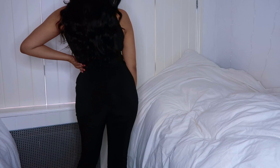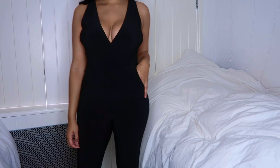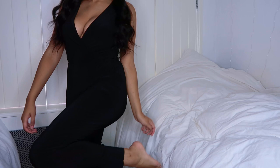So yeah, it's plunge again. I don't know how to describe the material. It's kind of cotton slash slinky, so it feels really lightweight and comfy. I have worn this not just on date night, but in the day with a denim jacket. I would pair it with heels and a necklace or earrings. You can pair black with so much. Any jacket would do if it's winter time. What size was that again? 12 but tall. So yeah, I definitely recommend.